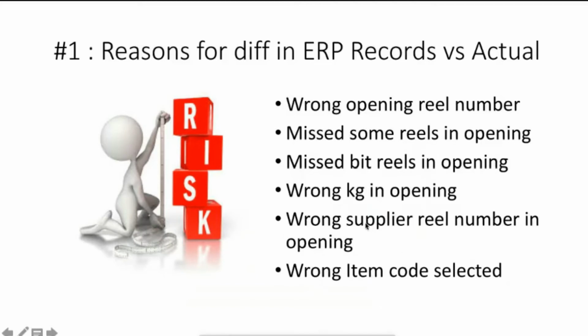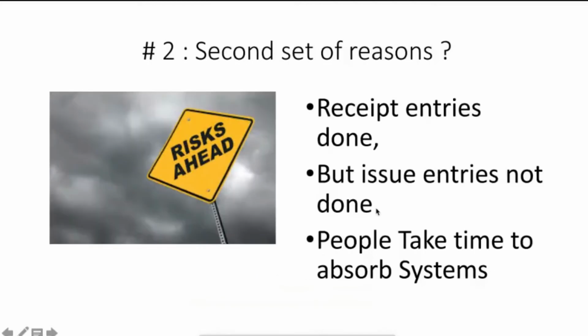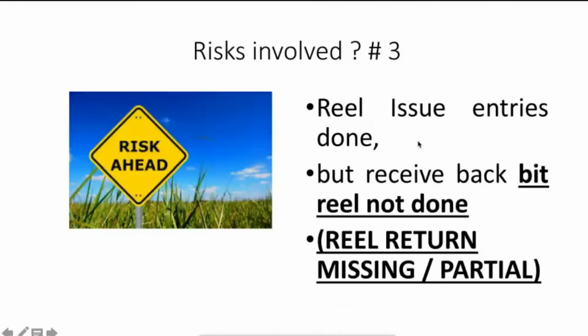कोई भी रीजन हो सकता है आपके रिकॉर्ड्स को डिफरेंस होने का. सेकंड रीजन हो सकता है रिसिप्ट एंट्री हुई बट इशू नहीं हुई, लोगों को टाइम लग गया. तो माल को हमने रिसीव किया, we received a lorry from the vendor, the goods have come in, but the issue entry is not done. If the issue entry is not done, so again the stock will be wrong. You have stock which is consumed, but ERP shows it. So what to do? So again, you need a physical stock taking every day, not at a year end, not at a month end, don't redo from start every time.